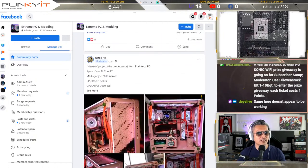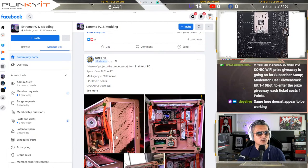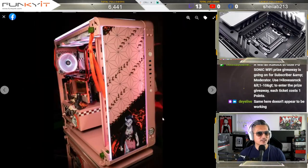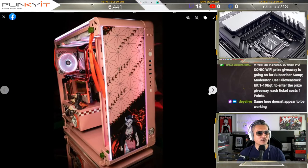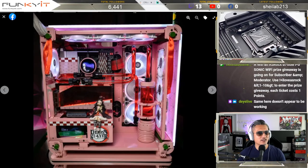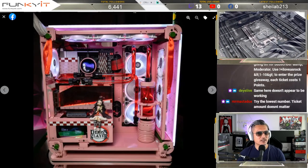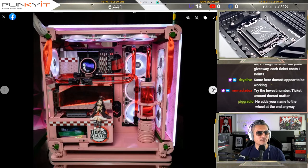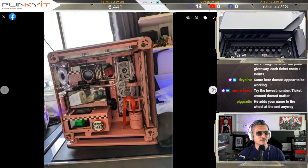All right, we have this one here. Nezuko. Okay, nice pink theme build. I think I've seen this one before. It's got the Demon Slayer theme. Yeah, I think I've seen this one before. But yeah, pink. What do you think, guys?